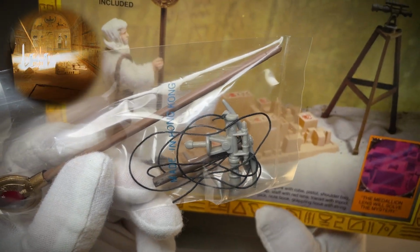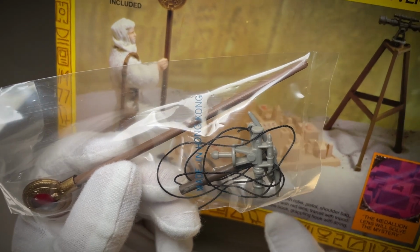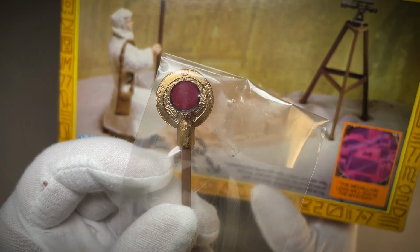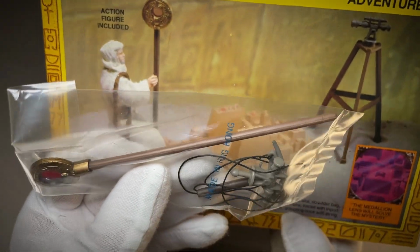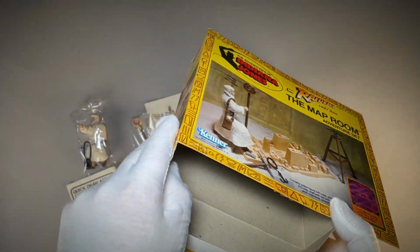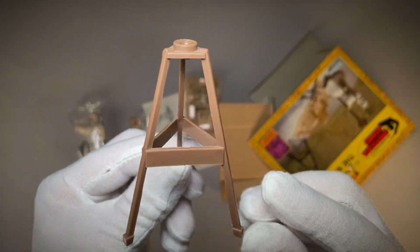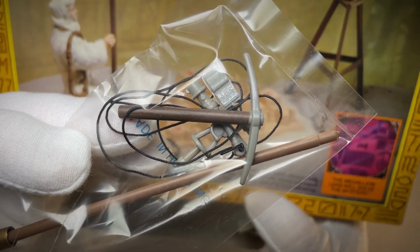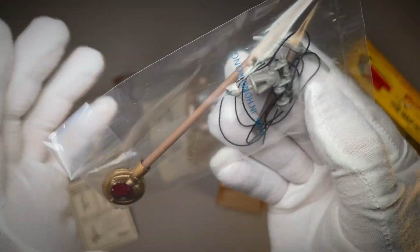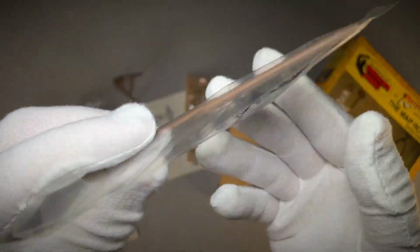Let's just see what accessories we actually have. We've got the 3D map, yes. The staff with the red lens. It looks like, yeah, that's transparent. You can look through that. You've got the transit with the tripod. No, where's the tripod? Oh, the tripod is still in the box. There's the pickaxe, a notebook and a grappling hook with string. Well, I can see the string there and the grappling hook. I don't see the notebook.